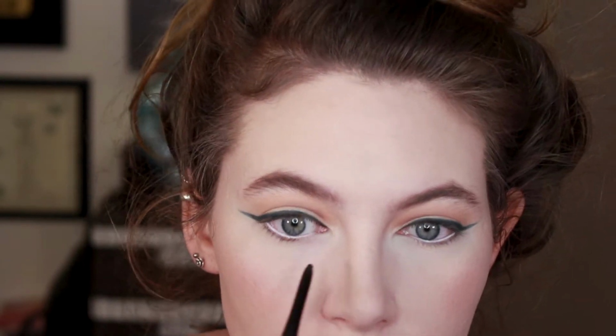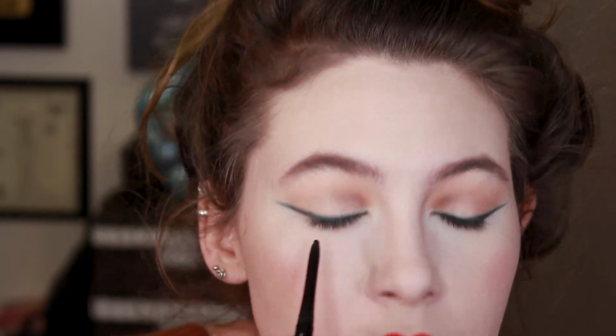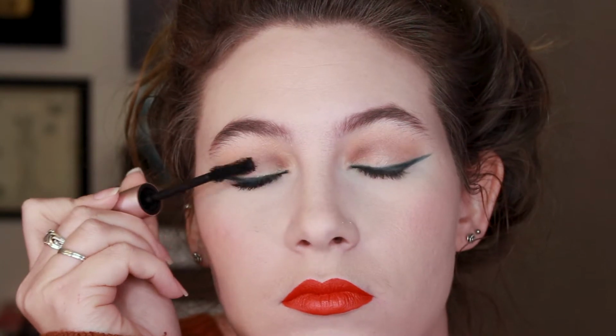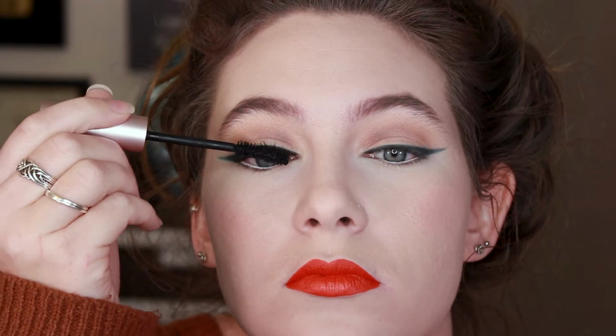So I really want to make sure that I take the tight line all the way to the inner corner of the eye. The reason that we're doing that is because it is really going to intensify that super dramatic cat eye wing. Since it's such a simple look, it's going to add drama to it, and it's also going to fill out the lash line, so it'll give us a more intense dramatic lash line as well as winged liner. Then we are just going to go in with mascara, or if you like to put on lashes, go ahead and throw your lashes on now. Though for a look like this, I really don't think you need to unless you just really want to.